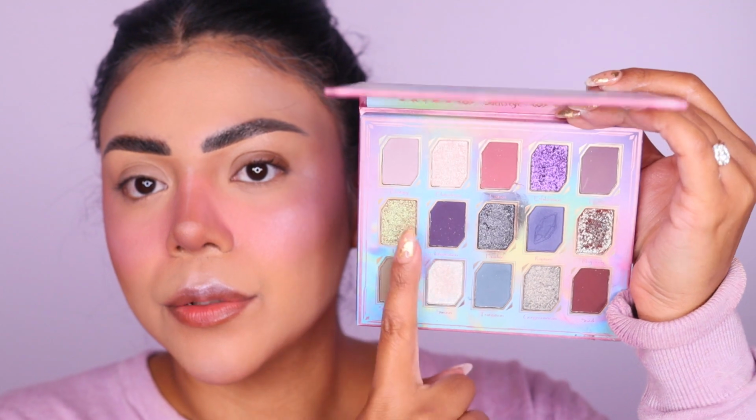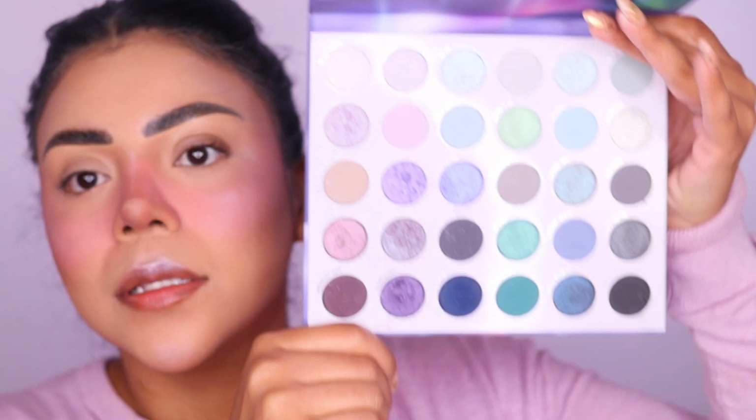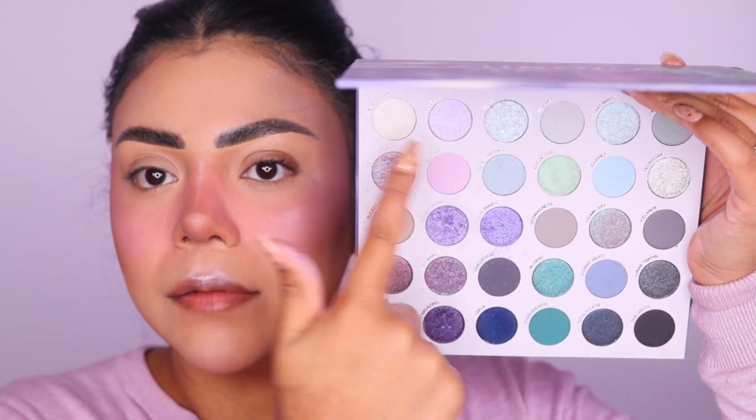Next is the Jewels and Gem palette from Odin's Eye. I love this color story so much. Got a lot of shimmers in here that I want to work with. And then probably the palette I will use the most is going to be the Aurora Struck palette from ColourPop. It's just got some really pretty lavender purples in this palette.